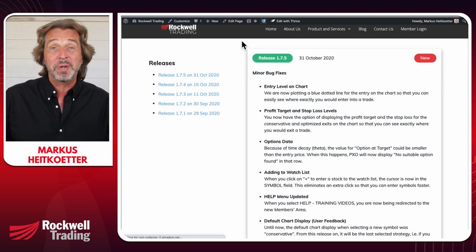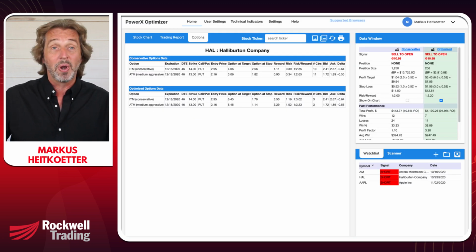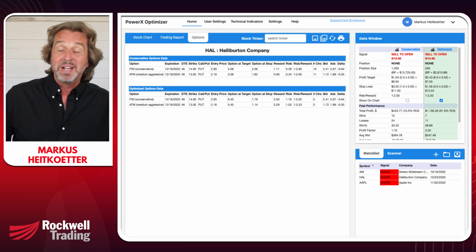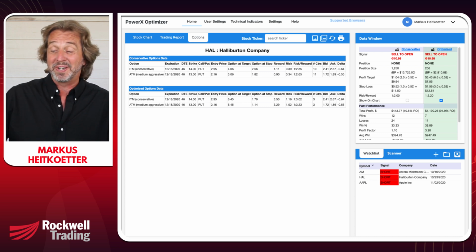We have a programming team, a development team of, I believe there's 8 developers together with the project manager and the QA, so that this tool becomes the best tool ever, because that's what I want. So my goal is for PowerX Optimizer to be the very best tool, the best trading software in the world. Anyhow, just wanted to show you what's new here.